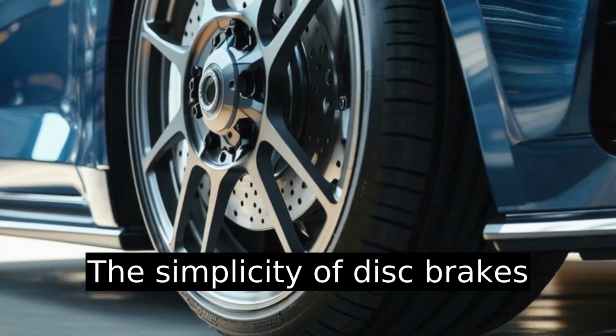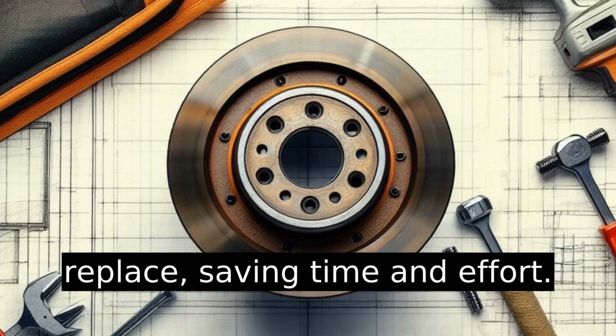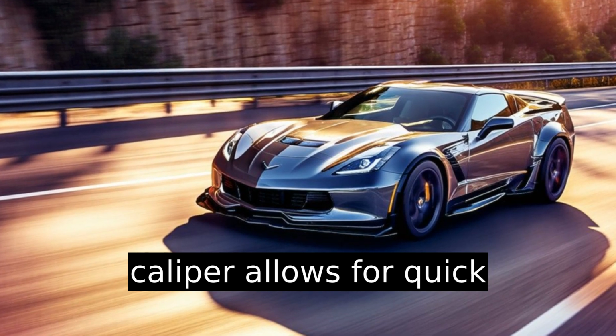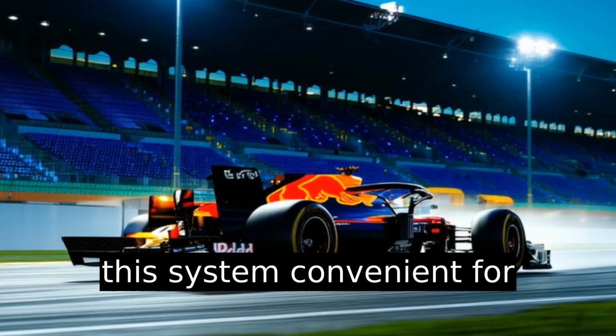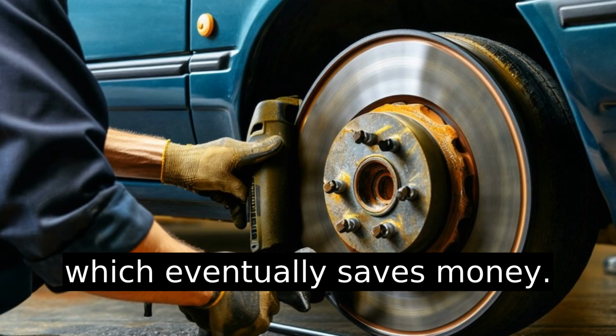The simplicity of disc brakes makes them easier to inspect and replace, saving time and effort. The visibility of the rotor and caliper allows for quick assessments. Many people find this system convenient for regular maintenance checks, which eventually saves money.